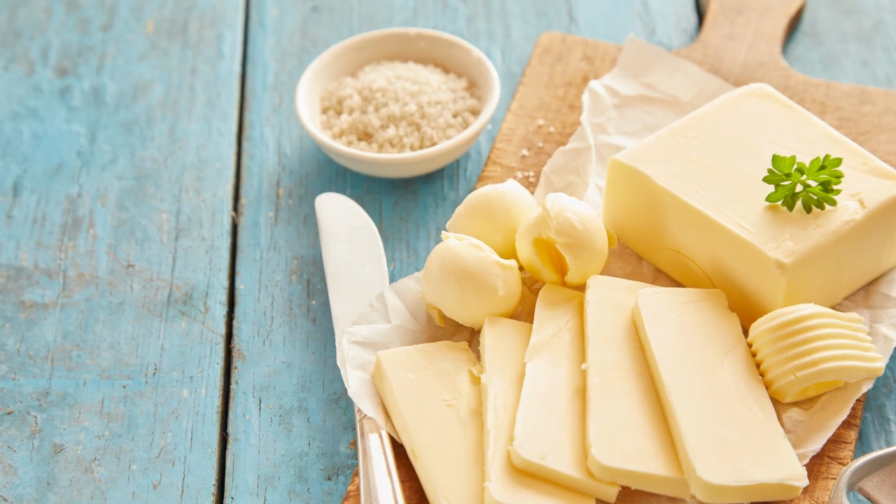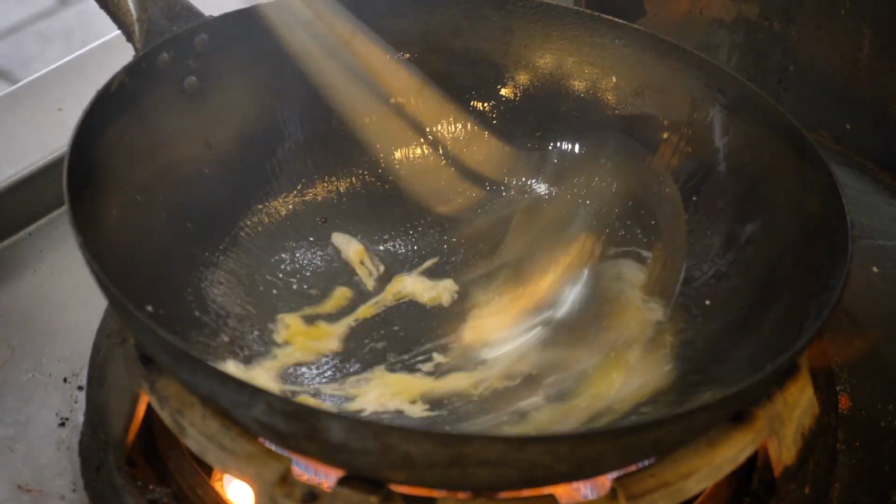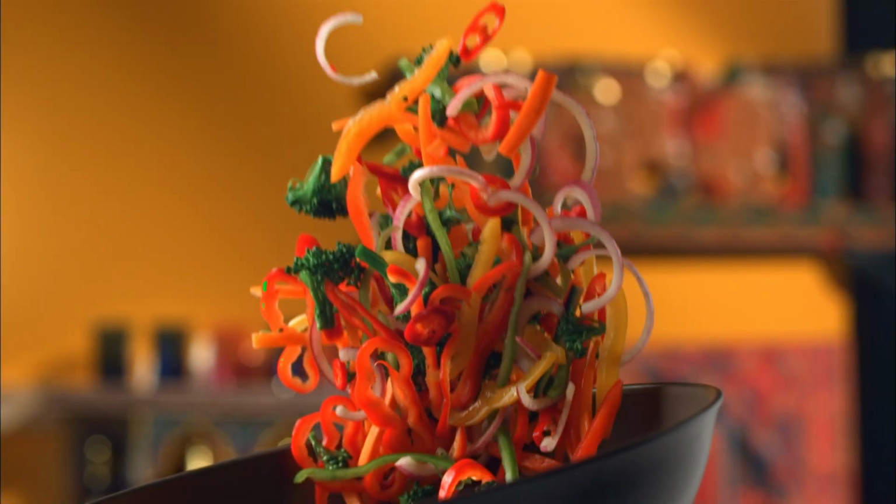Chefs do cook with salted butter too, but only for certain dishes. The salt boosts the savory flavor of scrambled eggs and can lift every element of a stir-fried veggie dish.